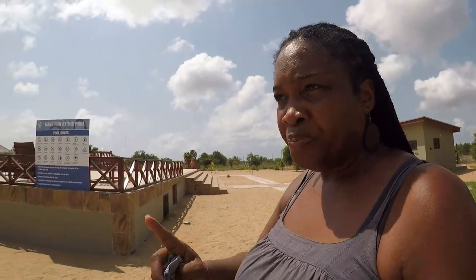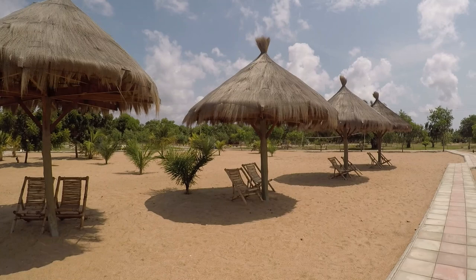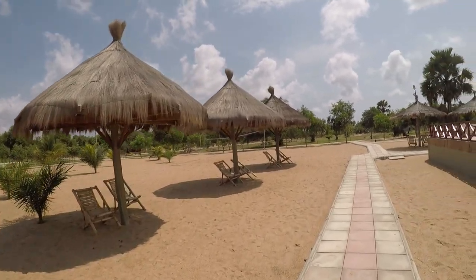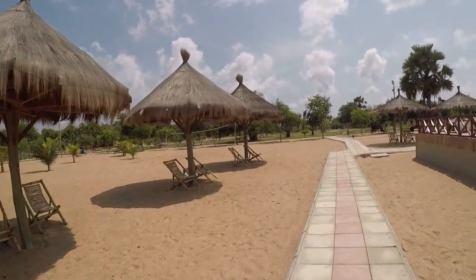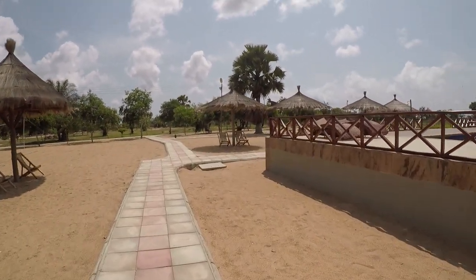So here you can play volleyball and they have cabanas. You see the volleyball net. And then here we're coming up on the pool. So it's really nice. I actually got in the pool, so I don't swim. But I got in the pool yesterday.